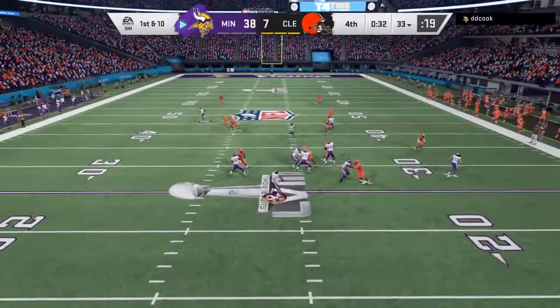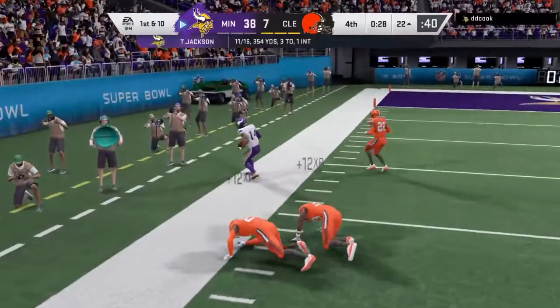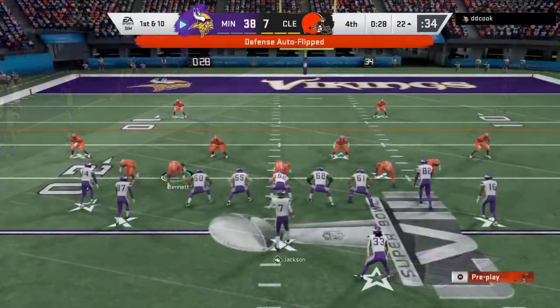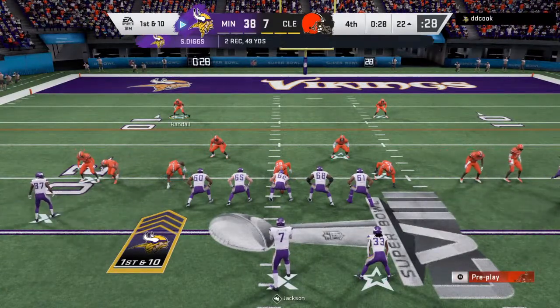Oh, Jackson's going to throw it, and Diggs has it. And all the way down inside the 25 before he's out of bounds. A big play there for Minnesota. 45 yards. So the big play gets them all the way down to the outskirts of the red zone here for 1st and 10.